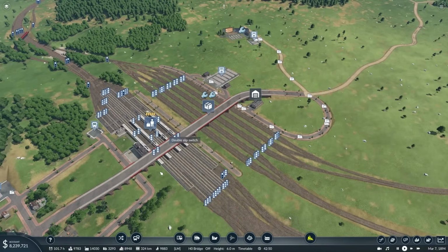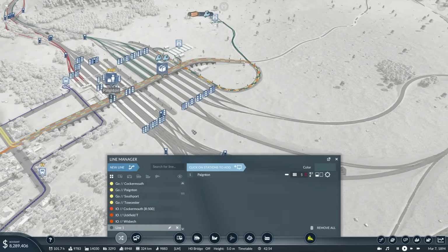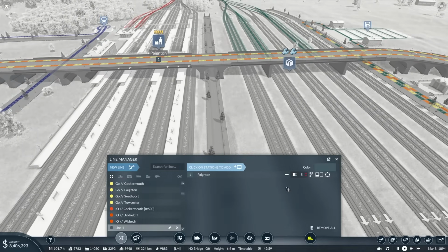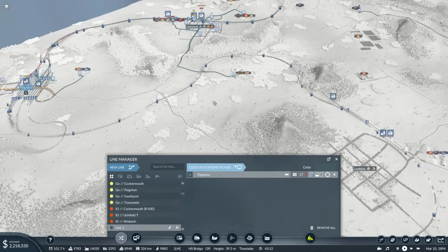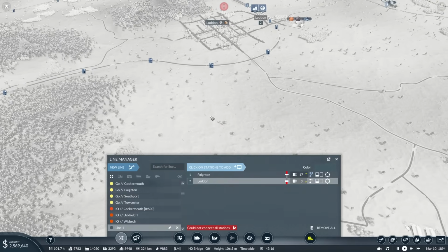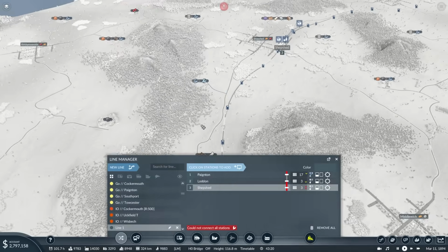So we're going to connect Paignton up to Middlewich via Loddon and Shepshed. So we're going to start at Paignton. I might as well set up the platforms now. It's going to be these two here, which are 17 and 18. There we are. And then from here you're going to come up and around over here to Loddon, and then Shepshed, and then Middlewich.